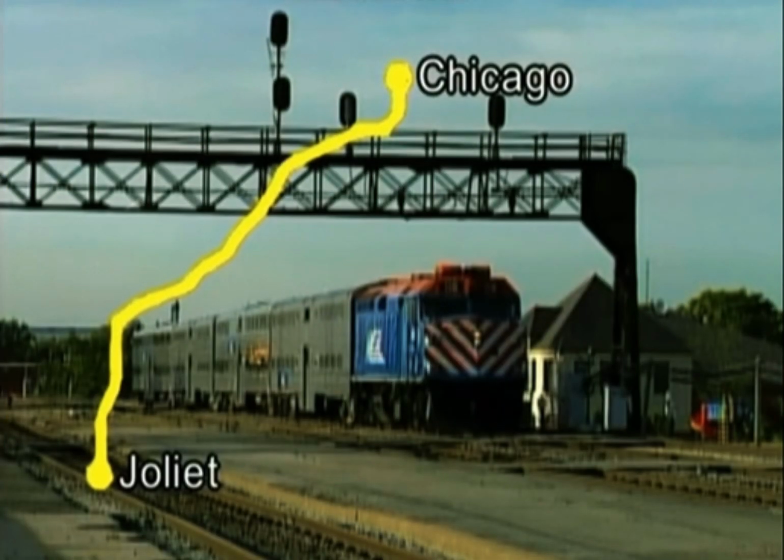The next line on our tour is the one that currently has the lowest level of service, the Heritage Corridor, running the 37 miles from Union Station to Joliet.